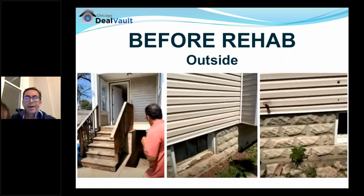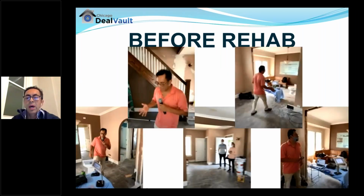And then as we go inside, this is the living area, the living space. So the living space, as you can see, the flooring is hardwood floors. So we preserved the flooring as is. We just sanded and varnished the flooring, but it was in very good shape. Paint, obviously, when you buy a property, you always have to paint the property.